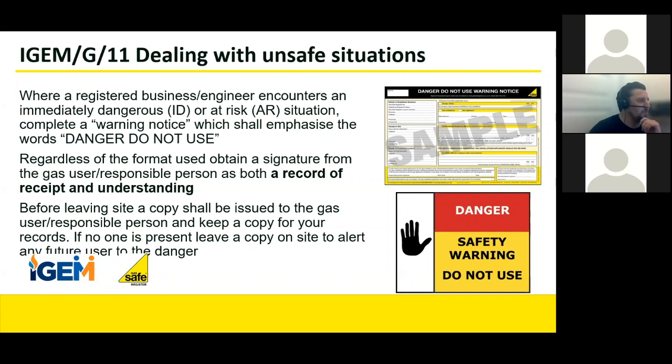Now, we get quite a lot of phone calls lately on the technical helpline in regards to this, asking whether you can use a digital format.